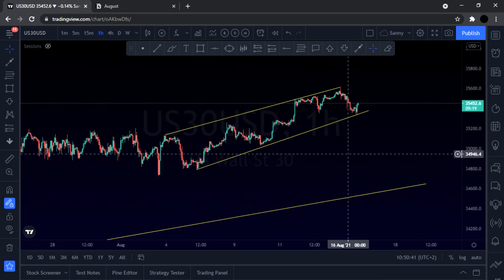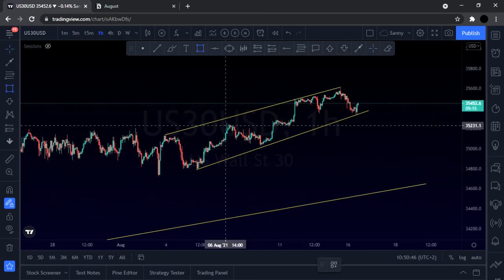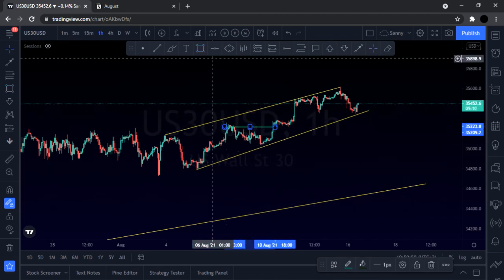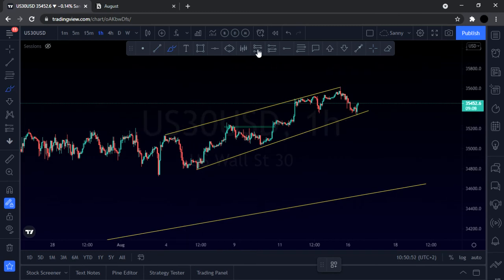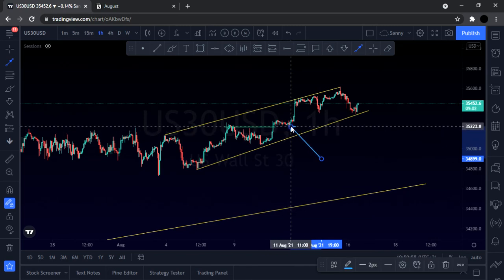Something I want you guys to look at: when we broke maybe this high here, we came with a lot of momentum. Let me just get my arrow. We came with a lot of momentum, broke outside, and gave us a nice retest, which is a continuation pattern.